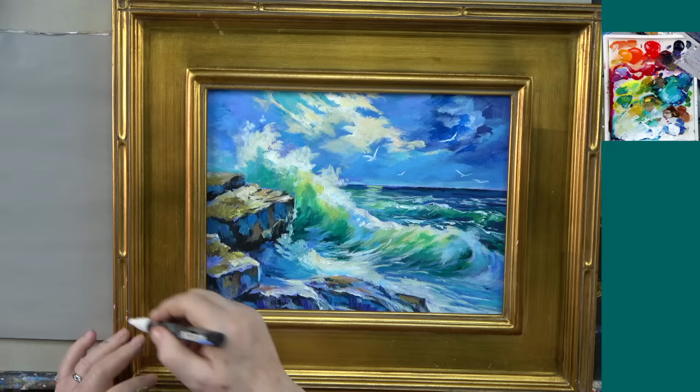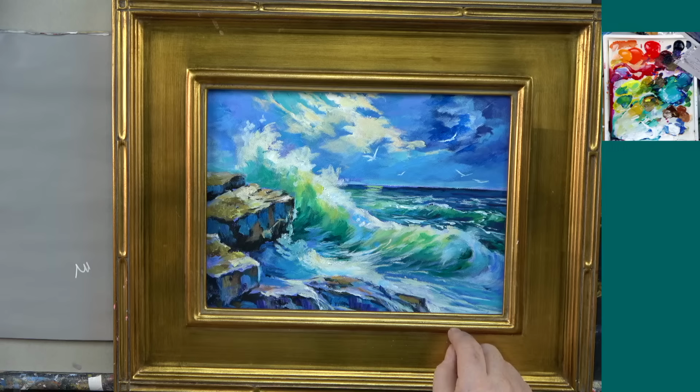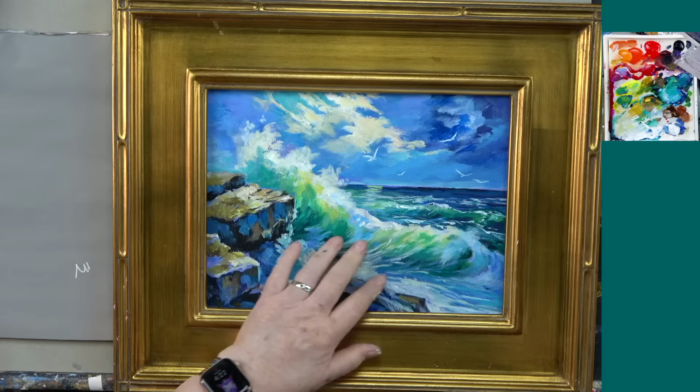I'm going to use a small white pen to... That frame really sets it off, doesn't it? And when this is varnished, you guys, it will be pretty terrific too. But I love the colors, seeing through the wave like this.